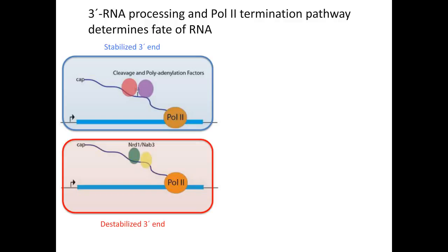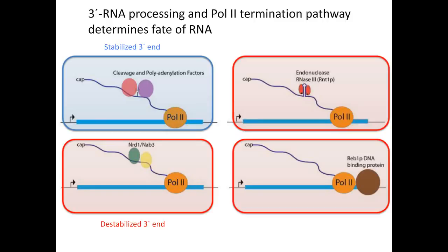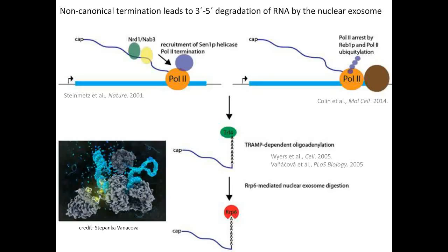And so one of the major mechanisms to degrade these transcripts uses the Nrd1-Nab3 RNA binding proteins, which recognize short sequences, and they result in the degradation of the transcript. And then there are a couple of other mechanisms that also degrade transcripts. One of them is the RNase 3 endonuclease. Another one that was recently uncovered is physical roadblocks in the DNA. So DNA binding proteins that just block RNA polymerase progression also lead to the degradation of the transcript.